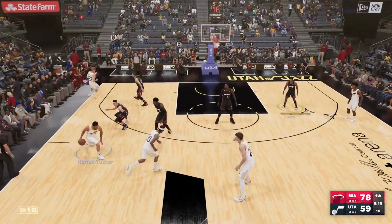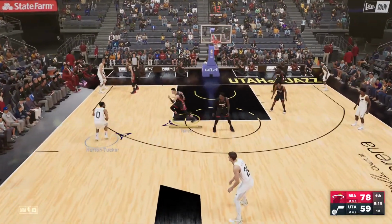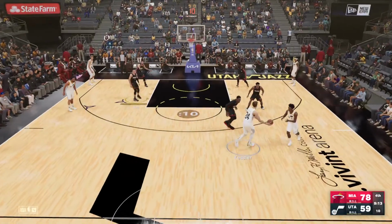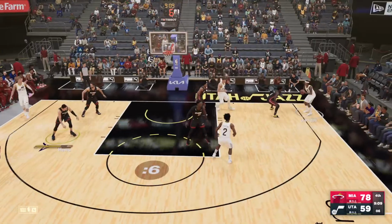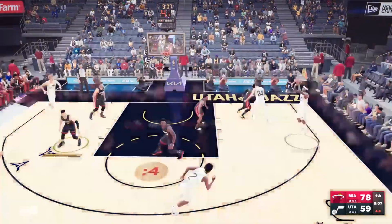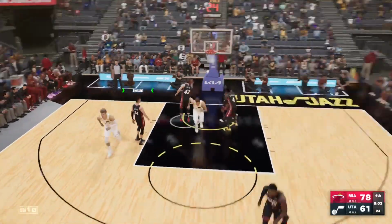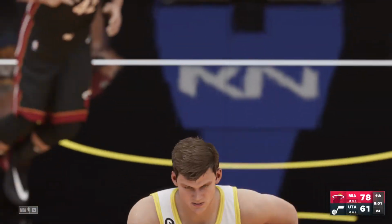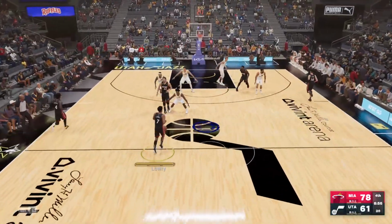Clarkson passes to Horton Tucker. Now the dish to Sexton. Clarkson against Oladipo, and no one near Clarkson as he lets it go. And the second chance becomes a dunk. We could feel over here such a good, aggressive play in the paint.